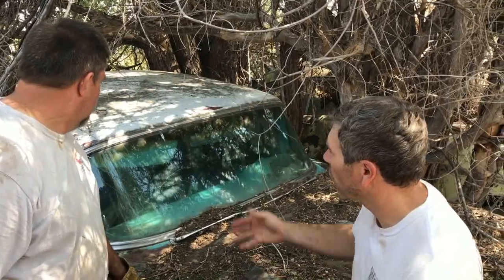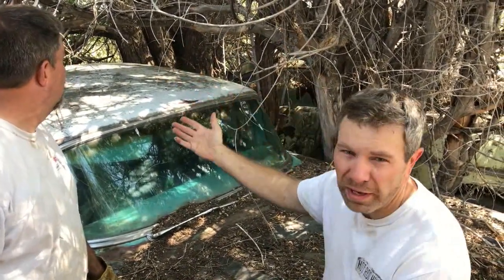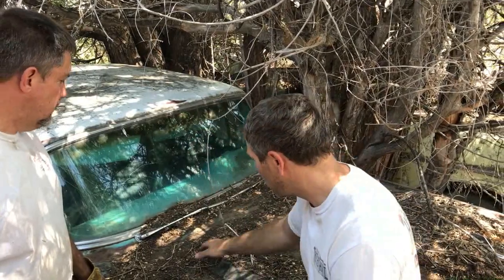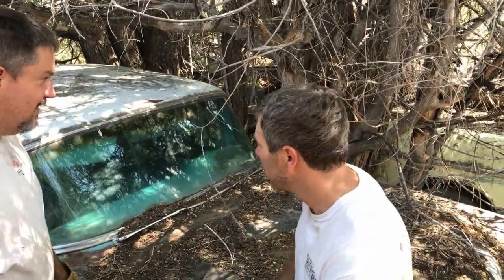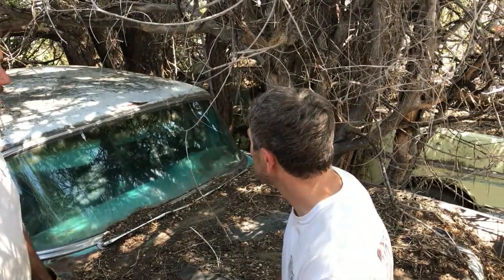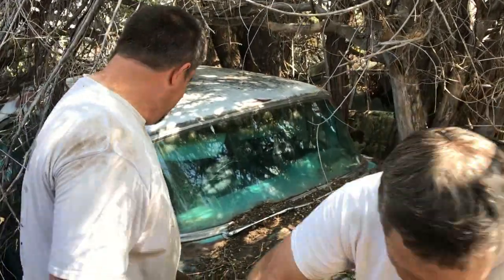Now these trees have grown up around the cars, and as you can see, they're hanging over. And in a way, it may have hurt them with the leaves that's on them, and another way, it may have shrouded them like they were almost in their own little private garage here. Kind of like a cocoon in a way. But we're going to break it open today, and we're going to drag this thing out of here. Let's do it. Okay.